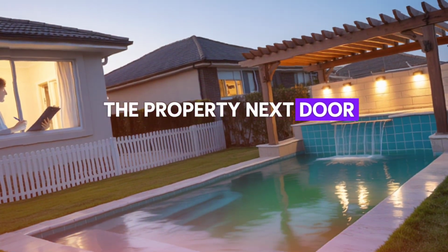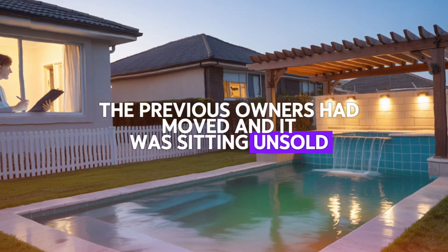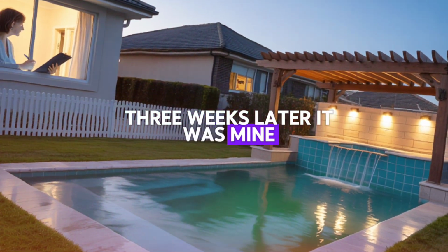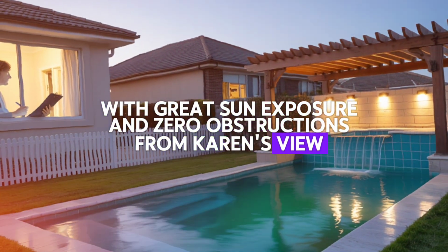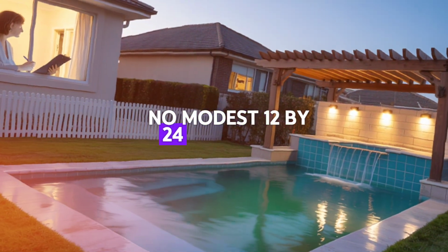The property next door had been vacant for a while. The previous owners had moved, and it was sitting unsold. I called the listing agent that week. 3 weeks later, it was mine. The backyard was slightly larger, with great sun exposure, and zero obstructions from Karen's view. I hired a crew. This time, no modest 12 by 24 rectangle.